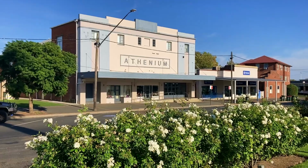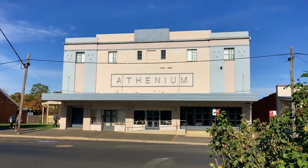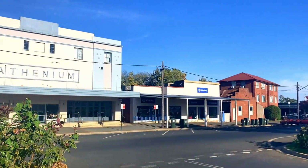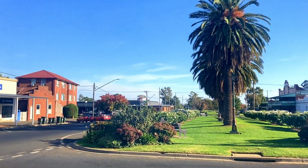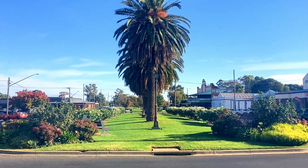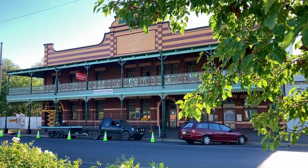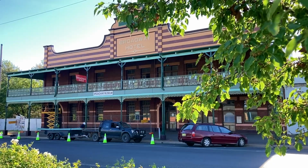The Athenaeum Theatre, with its lovely Art Deco facade, opened in 1929 and was used as a theatre until 1972. It is one of only 3 intact movie theatres to survive in country areas. The Broadway Hotel was constructed in 1914 and used as a hotel until 1999. It now houses a museum.